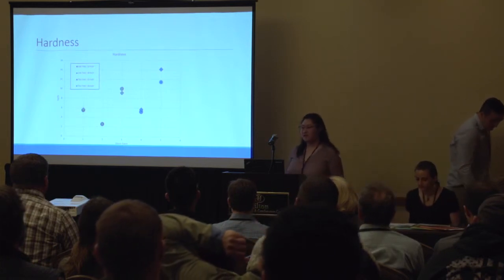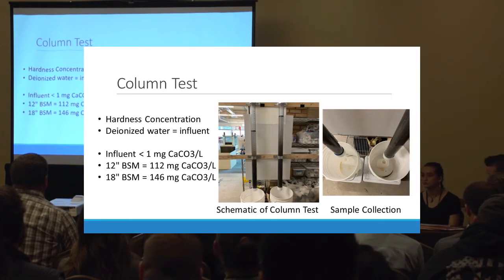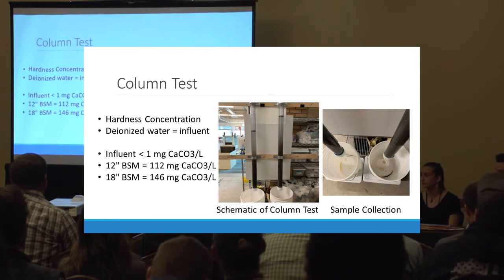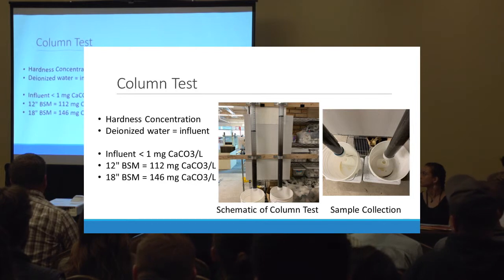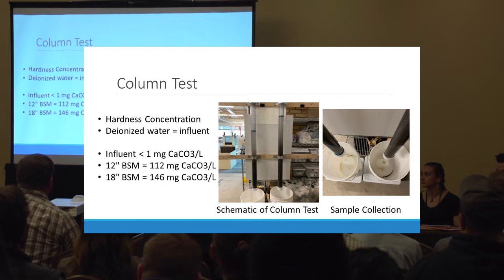So since we saw an increase in hardness concentration at our project site, we decided to perform a column test. The schematic of the column test is shown right here. We had 2 columns suspended vertically. One had a BSM depth of 12 inches and the other had a BSM depth of 18 inches. Both had a choke stone of 3 inches on the bottom. The columns were flushed through 4 times. Then we used deionized water as the influent. And we ran it through, collected the samples, and sent it to the lab.